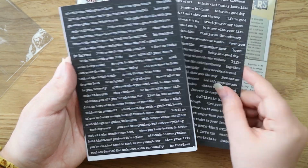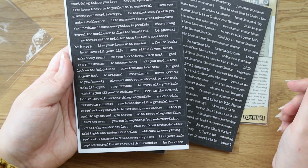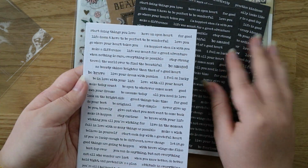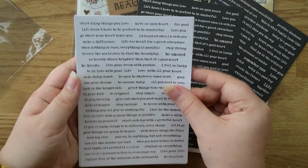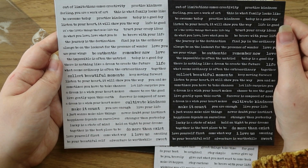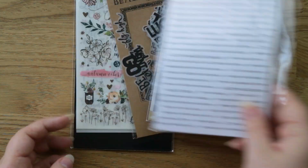So we've got 2 sheets of black with white text. Those are both different. They don't have any repeats as far as you can see. Then there's a sheet of white with black text, which is the same as this one, just the opposite way. And I'm guessing that one at the back, yeah, is the same. So it's quite nice that they have 2 of each, but each sticker is unique because you've obviously got it in black and white. So depending on what colour you need for your layout, that's those.